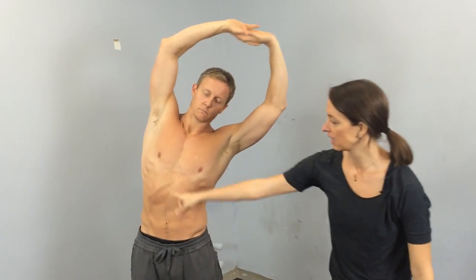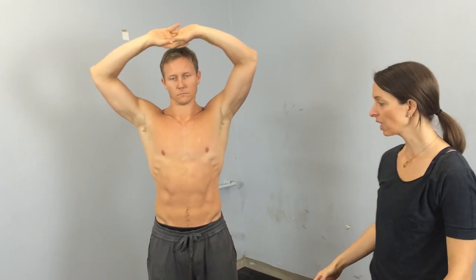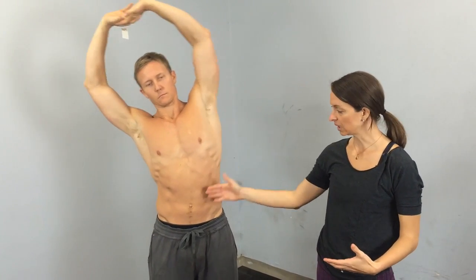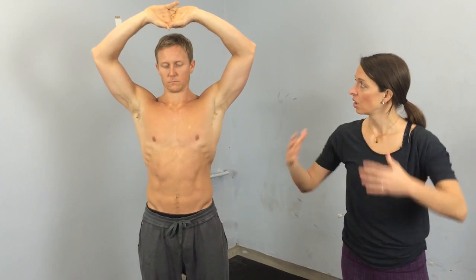Good, so you can see Chad here. This is really wonderful for stimulating the ascending and descending colon and really helping to open the diaphragm and improve the breathing. It helps to strengthen and tonify the stomach and the spleen and the liver and all the organs of digestion. Good. So meeting back in the middle here, we're going to transition to what we call pressing down earth.